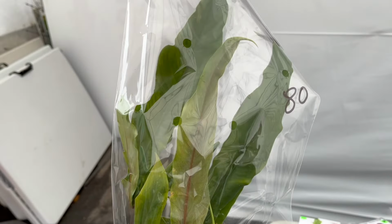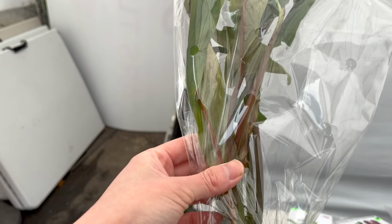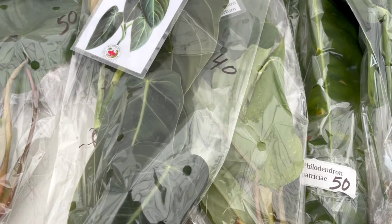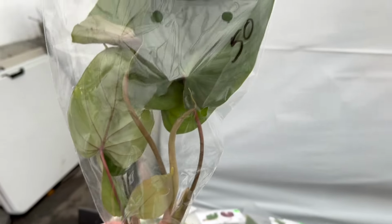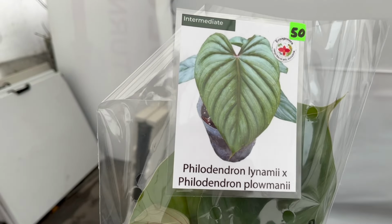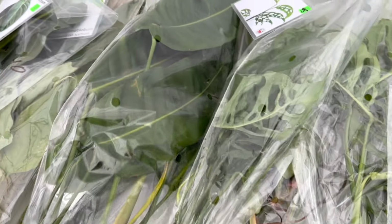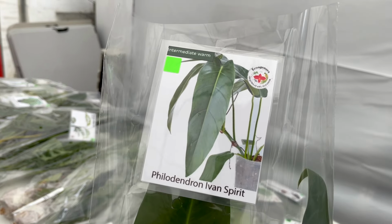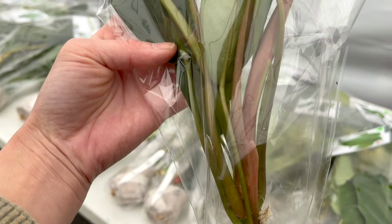Philodendron Lavinia. I've literally never seen this before. Interesting. Maybe they'll have a surprise pink glory in here. Oh, Linamii Plumanii. Oh my gosh, huge Patriciers for 50 bucks. This is Canadian dollars, by the way. They're huge. Obliquas. Oh, for $45. What's Ivan Spirit? Is it a Spiritus hybrid? The Spiritus hybrid. It's quite red.